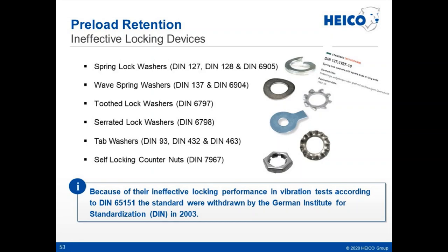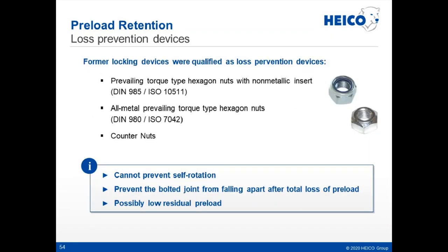On the other hand, you have securing devices, formerly known as locking devices, but they also lose preload under vibration. You have seen this with a nylon nut in the video on the Junker test. Those securing devices are called loss prevention devices because they prevent the bolted joint from falling apart after most of the preload is gone. They cannot prevent self-rotation, but maybe they can retain a low residual preload.